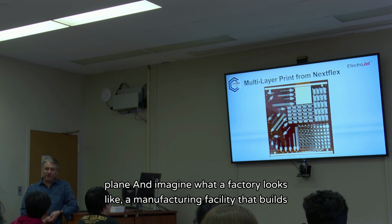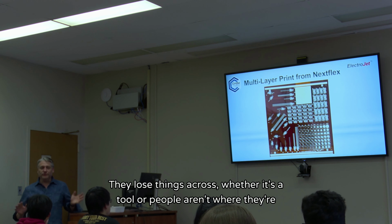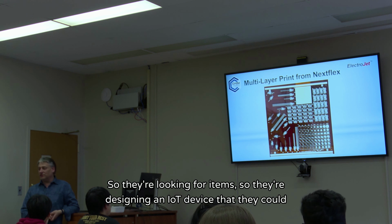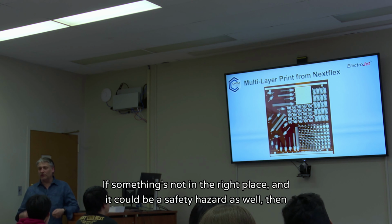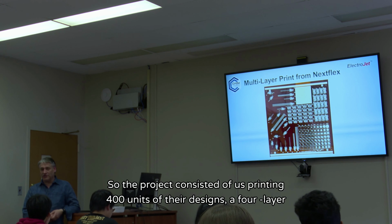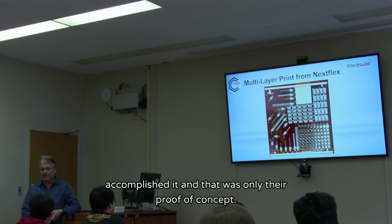Imagine a large plane, and imagine what the manufacturing facility that builds a plane looks like. It's huge. They actually lose forklifts. They lose things across the floor, whether it's a tool or people aren't where they're supposed to be. So they were designing an IoT device they could put on everything, so they know where everything is. If something's not in the right place, it could be a safety hazard as well. So they wanted to design this IoT device using additive electronics. The project consisted of us printing 400 units of their design, a 4-layer board on Kapton, as a wearable or so forth. We accomplished it. That was only their proof of concept.